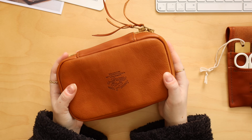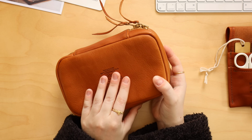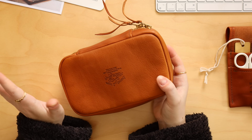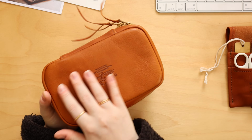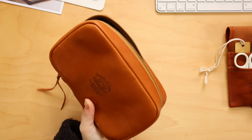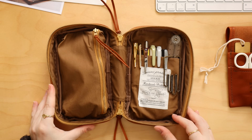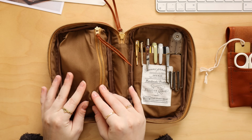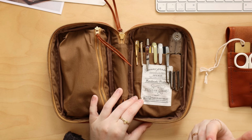It's just such a nice functional layout for me. I also just love the design of it. That's why I always like to put it in my videos, because I just genuinely love the look of this. And the leather, of course, is beautiful. If I open it, you can see the layout, which is essentially a zip pocket on the left and a slip pocket on the right.